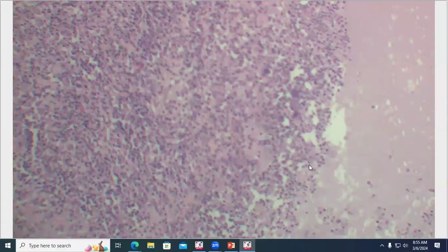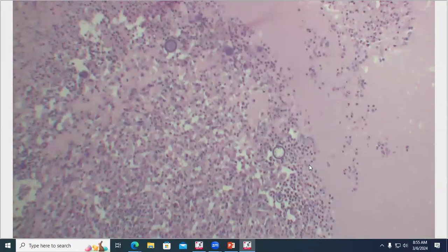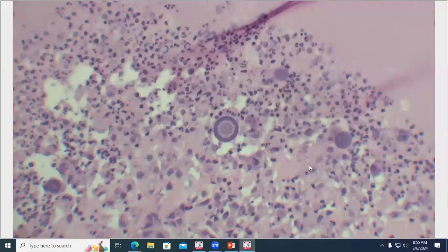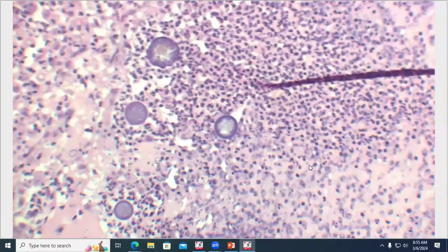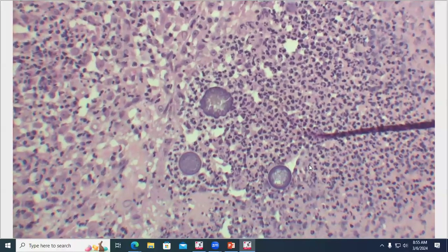There's a lot of them. There are a lot, yeah. So usually in this fungal infection, we don't actually see this many organisms. It's actually quite impressive, and actively inflammatory. Yeah, okay, well, we can say who they are.